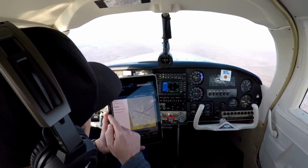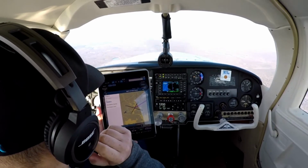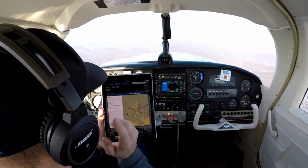You can do a straight in. You can do a 45. Do cross midfield threshold, or cross midfield direct. So you just go straight in.